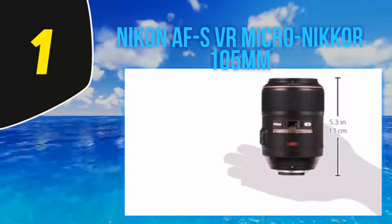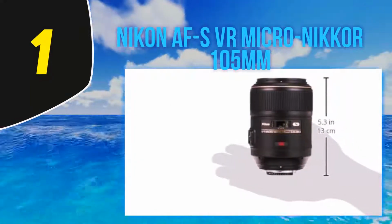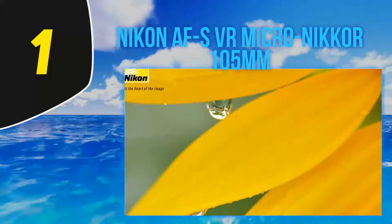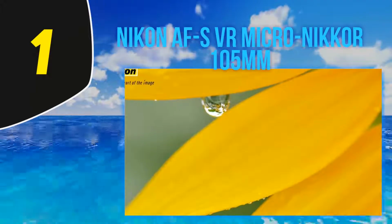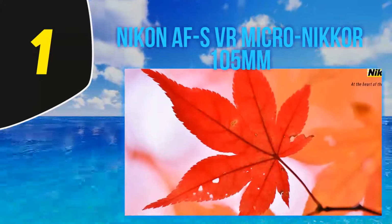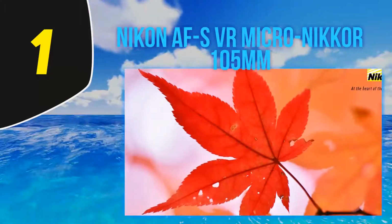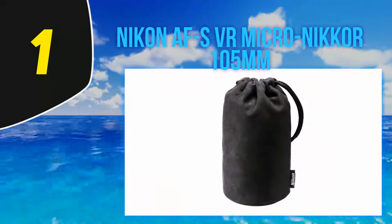Outstanding sharpness from the get-go is the AF-S VR Micro-NIKKOR 105mm f2.8G IF-ED's best attribute. It's tack sharp in the middle as a macro lens should be, but we were more impressed with its edges and corners. They fall behind the center at f2.8 yet close the gap by f4 and are identical at f5.6.